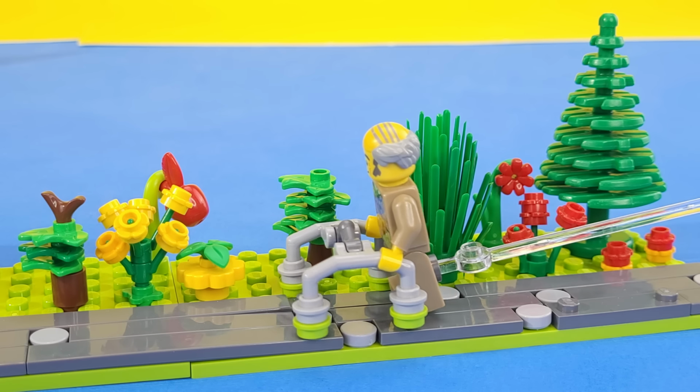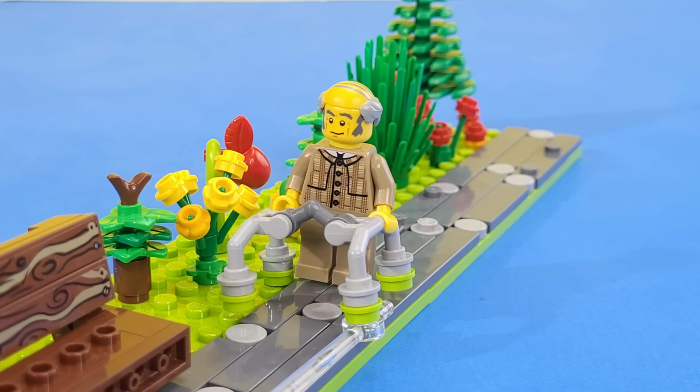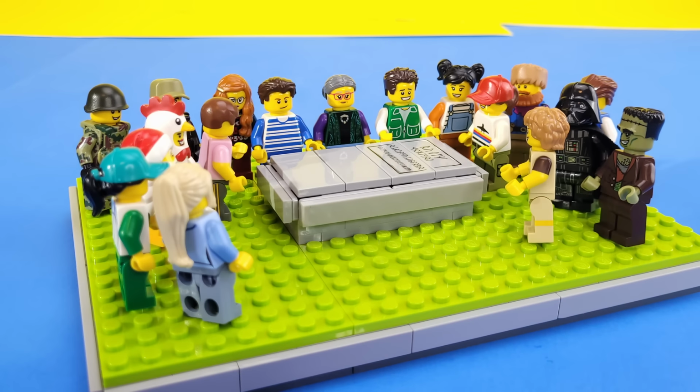And one day, as George was out taking a peaceful walk, he had a heart attack and died. At his funeral, all the citizens of Lego City came to honor his memory.